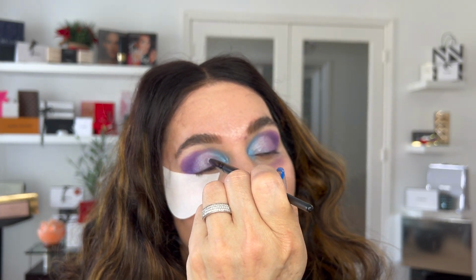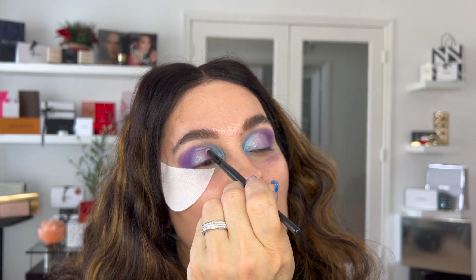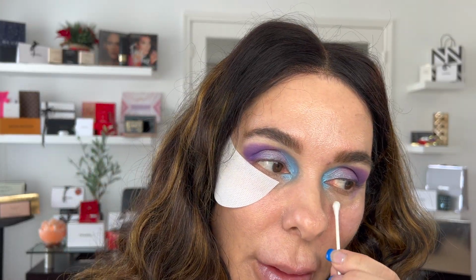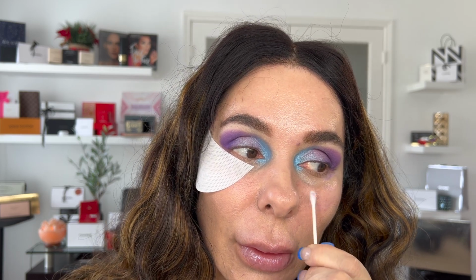All these colors work beautifully together because they're close to each other on the color wheel. Literally, I have to reapply not only the concealer, but part of the foundation because the fallout went all over. Unbelievable.